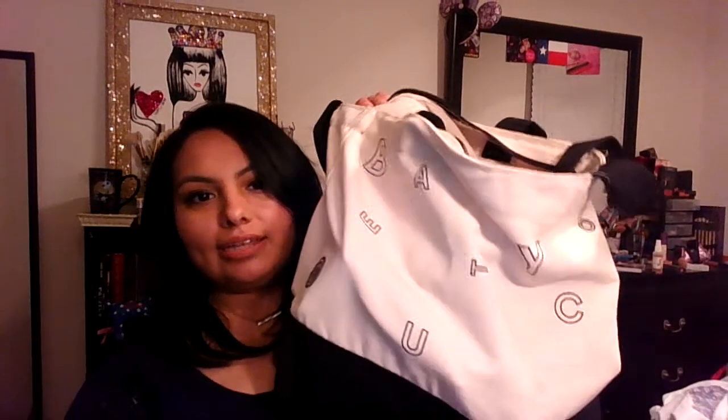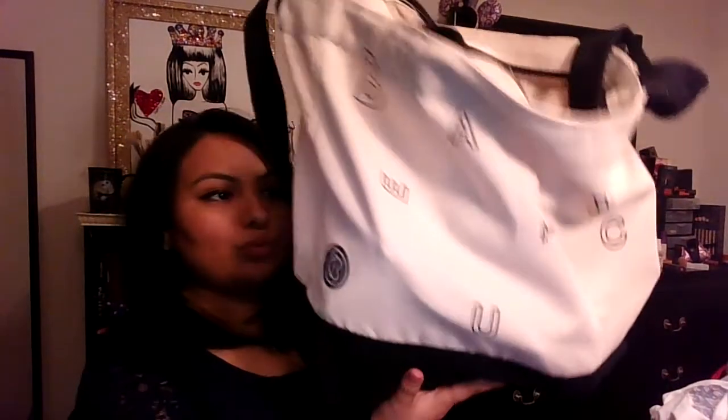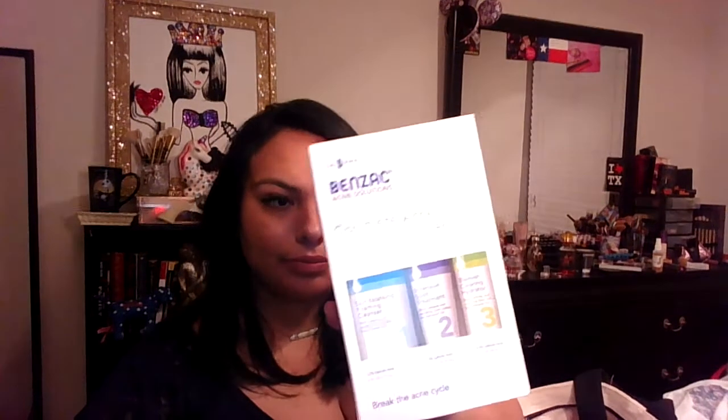First, I have the BeautyCon tote bag. It's really big and there's lots of stuff in here, so let's take a look. Let's see, first thing is this Benzac Acne Solutions Kit. It says complete acne solution regimen. It's got three steps.